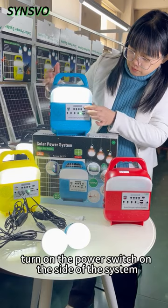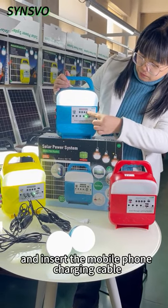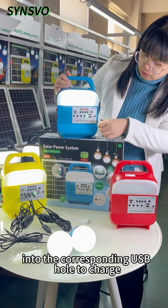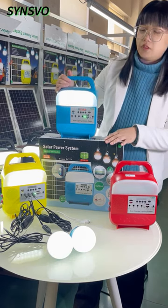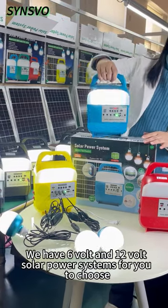Turn on the power switch on the side of the system and insert the mobile phone charging cable into the corresponding USB hole to charge. We have 6-volt and 12-volt solar power systems for you to choose from.